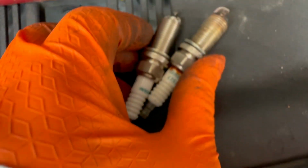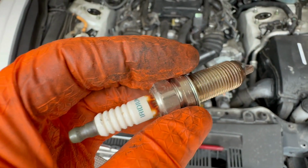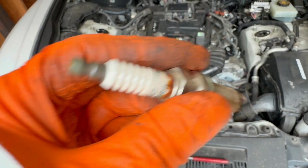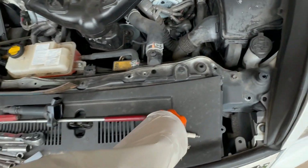I'm going to put some stuff on it. Yeah, because we like things and stuff. Nobody put any anti-seize on this. I guess that's factory? I don't know, I assume that's a factory plug. It'd be nice if I had a date or something on it, but I don't think spark plugs ever come with that. They are the same model though.